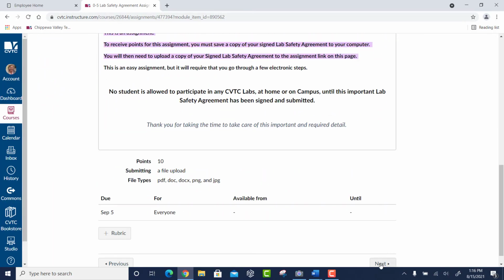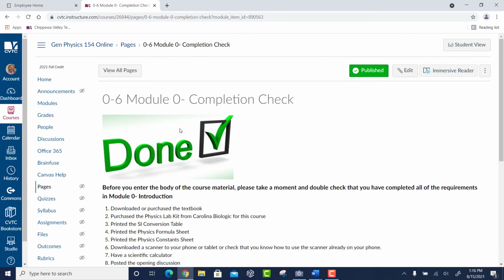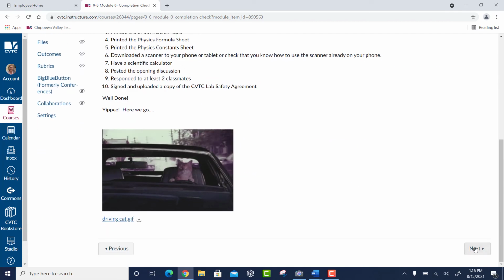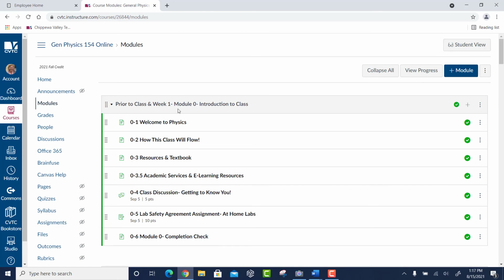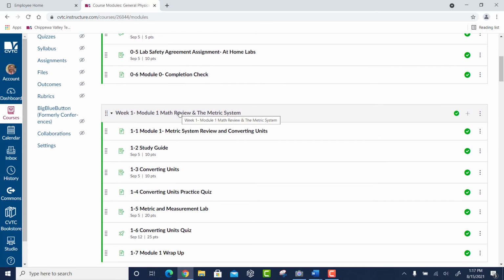When you are done, you click next at the end of every single assignment and module. There's going to be a little done checklist, and that will dump you directly into the next module. So we just talked through module 0, which is the pre-information for getting started in the class. That will take us to module 1, which is week 1, and that is the first week of learning.